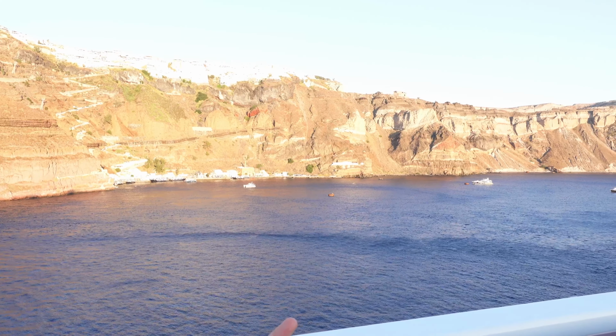And then, seeing Fira again brought back good memories of my last time here with the Norwegian Getaway. It was nice to see it again. And now we have a beautiful sun on the cliffs of Santorini, Fira, this one. So now we are going to eat dinner because it's already late, and then hopefully see a beautiful sunset at Santorini because we stay late, so that's nice. And Santorini at night is also nice, so everything is great today.